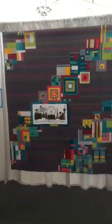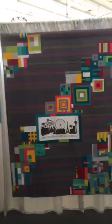This one's another kind of a big one. Let me back up a little bit. You can see how they placed those blocks. They did a great job with that one. Yeah, it's really big. Oh, there's a little hashtag block. Okay, let's see. I think there may be a couple of these negative spaces I missed.